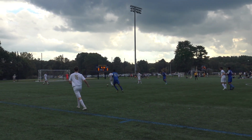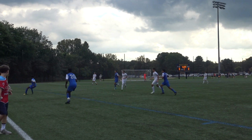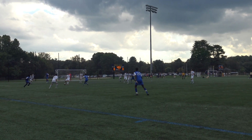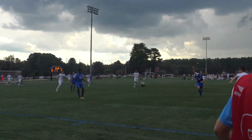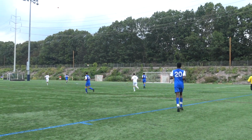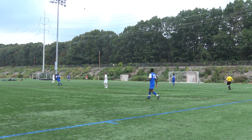2 sends it to 6. 6 to his right. They cut it back to the middle. Gets cut away. Mateo in the box. Mateo to Jacques. Gets stopped by the defender. Mac on the ball. Mac to Sammy. Sammy controls it. He comes back. He sends it back to Zach. Zach has the ball on his feet. 3:50 left in the half.